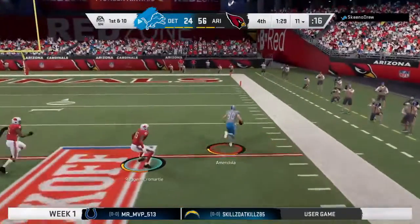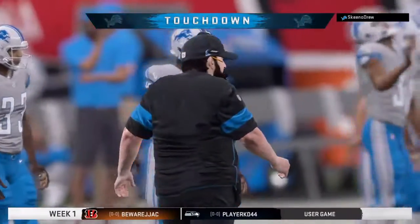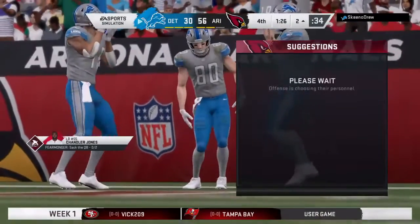Danny Amendola, he's going to go. And somewhat of a measure of revenge as he's in for the touchdown, but they still trail big time. He'll take it, but he won't be able to smile about it.